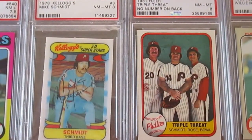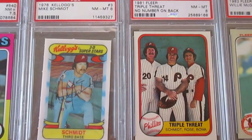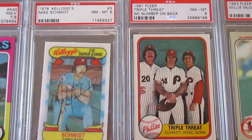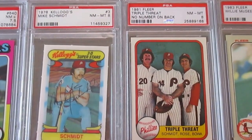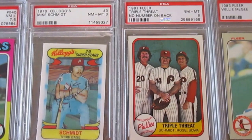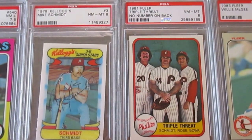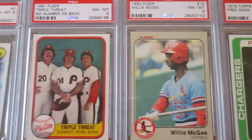Couple of Mike Schmidt cards here. 1968 Kellogg's card in a near mint to mint 8. And then the inaugural year for Fleer, 1981, they had this triple threat. This is a variation with no number on the back. The one with a number on the back, there's really no difference in the price. It's not really that rare. Just picked that up. It's a cool card to have slabbed. Quite a few key players on those great Philly teams from the early 80s in that card.